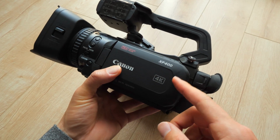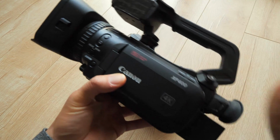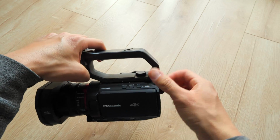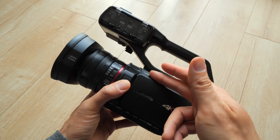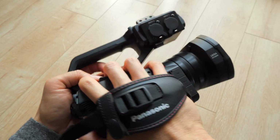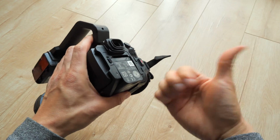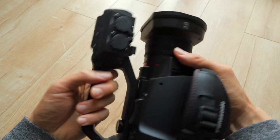Now that I've listed my 5 things I love about the XF400 over the CX10, I'm going to just talk about the CX10 and do some references to the XF400 for comparisons. Some of the bad things about this camera, just to get it out of the way, is with the handling, it doesn't feel as strong as the XF400.